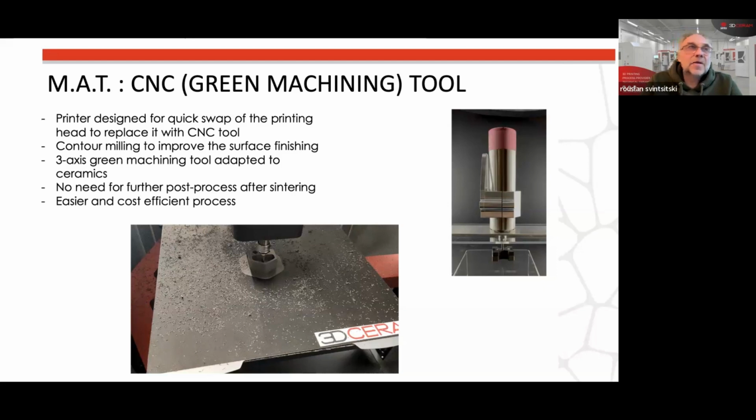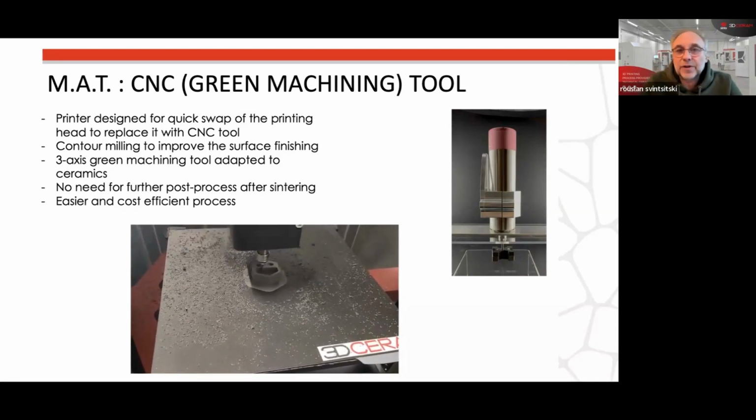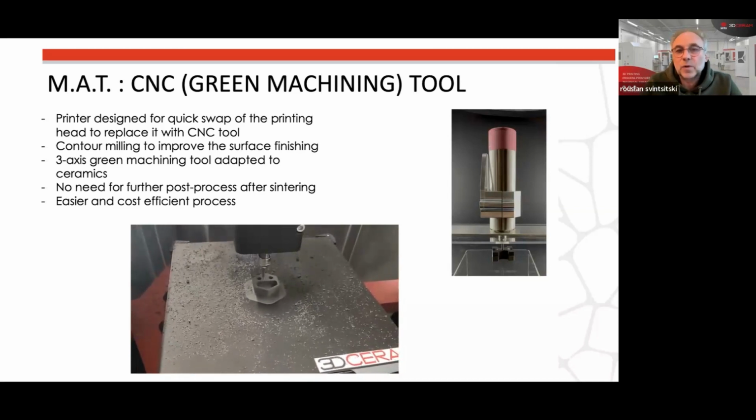Why? Those who know FFF printing or FDM, it's the same. Note that we have some drawback when we turn the direction during the deposit of layers. We may have some porosity, on the surface of the part or just under the surface. To remove this, green machining is a wonderful tool because it not only enhances the surface, but also removes this porosity and provides better density of the overall part.